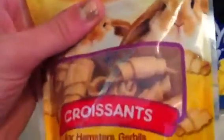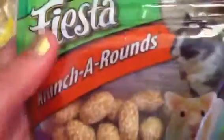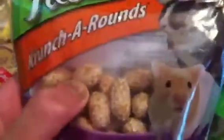I had these bake shop treats by Wild Harvest, and they're croissants. These smell really good. I really like the way those smell. Kind of weird, but yeah. I have these Eco-Nutrition Yogis, and they're the natural cheese flavor. I have KT Fiesta Cruncharounds, and these are just peanuts covered in peanut butter with some sesame on the outside.